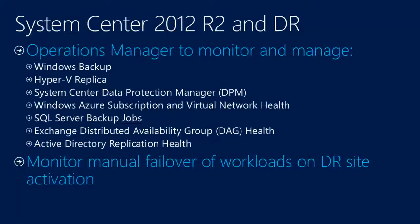You can also locate your management group in a third, uninvolved location. For example, another branch office that has good connectivity to both your primary and your DR site. And a third and totally valid option, this is what my company does, you can outsource the location of that System Center instance to a cloud provider that watches all of your primary and your DR site from essentially a high ground.